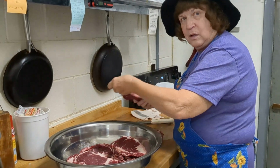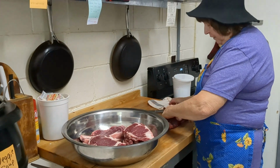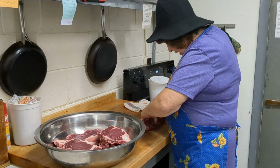You don't see too many of them anymore. And there's a lot of people that rely on this little store. Oh, yeah, because it sits out here in the middle of nowhere. Yeah, middle of nowhere. It's a place to get gas.